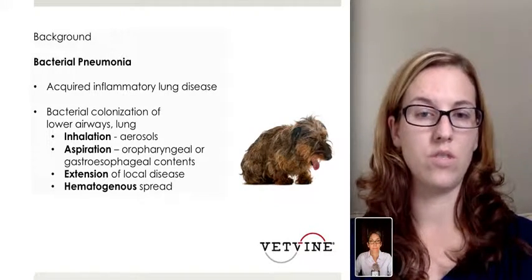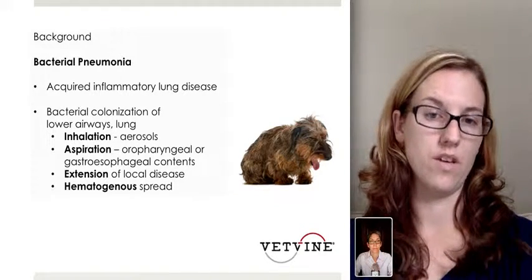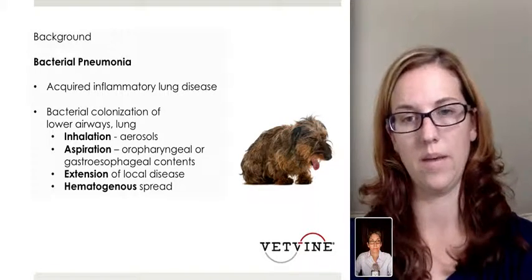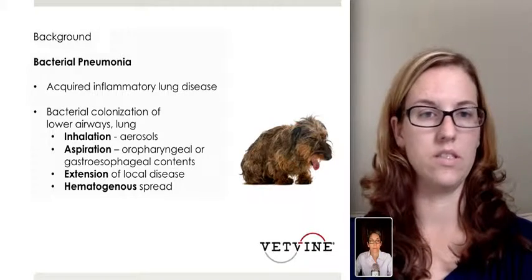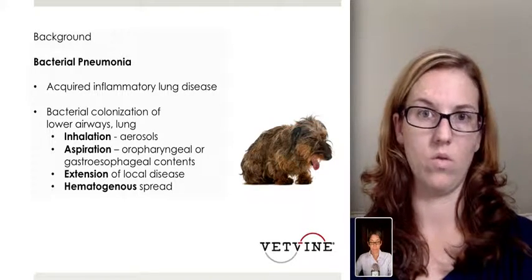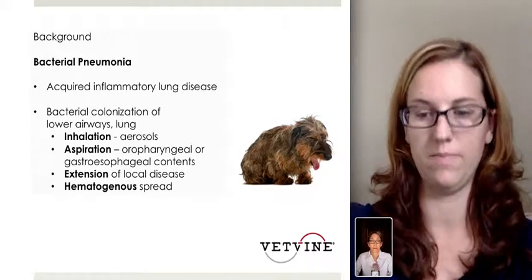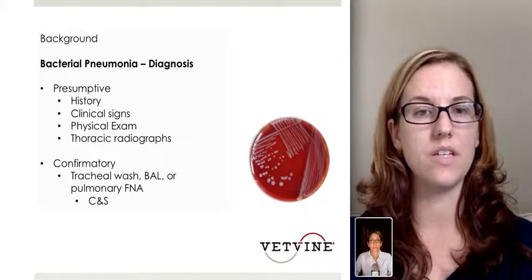It can be an extension of local disease, and it can also be spread through the hematogenous mechanism. And so this would be a patient potentially with sepsis that has spread to the lungs. An extension of local disease would be a patient with tracheitis or potentially a tracheal bacterial infection that goes down into the lower airways. So certainly many ways to get bacterial pneumonia.